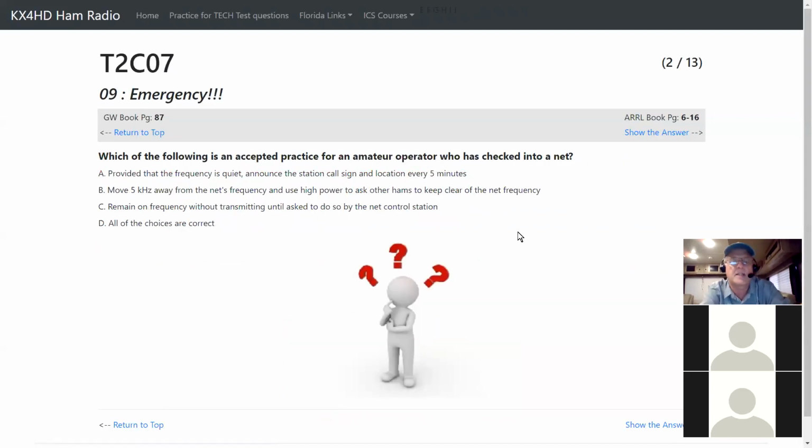Okay, which of the following is accepted practice for an amateur operator who has checked into a net? Okay, and this is actually the simplest. Provided that the frequency is quiet, announce the station call sign and location every 5 minutes. That would be annoying. That's not the right one. Move 5 kilohertz away from the net's frequency and use high power to ask other hams to keep clear of the net frequency. That's kind of another silly one. Remain on frequency without transmitting until asked to do so by the net control station. And that's the actual answer.